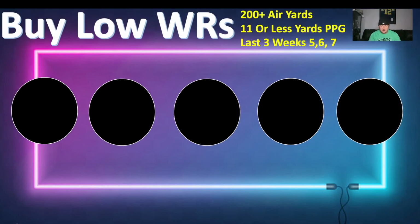With this process, what I try to do is find wide receivers who are getting a good amount of workload, but just haven't been producing. Today, I'm going to give you 5 wide receivers who over the last 3 weeks, weeks 5, 6, and 7, have seen 200 or more air yards, but have scored less than 11 fantasy points per game in those 3 weeks. I'm doing 11 because I can't get a big enough sample for 10. Let's go ahead and look at these 5 wide receivers.